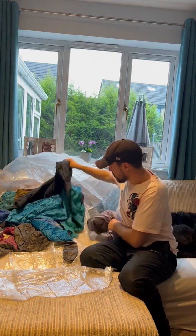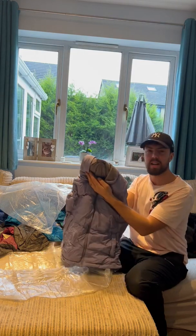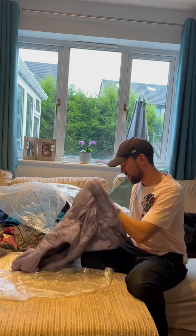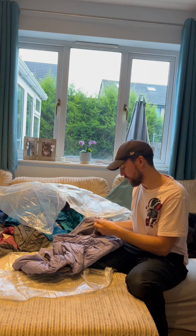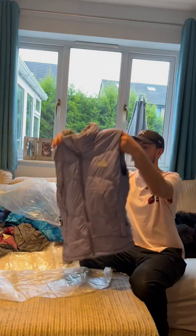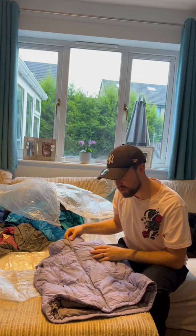What have we got there? Must be two thirds of the way through. North Face again, women's puffer gilet. That's weird. Someone's cut the size label out of it. I don't know why people do that, unless it rubs their back or something. Let's check the other label. Yeah, it is real. It's got the proper inside label, so it's definitely real, but it's a 550. It's a nice purple puffer gilet. Looks nice condition. Just have to sort of guess what size it is.